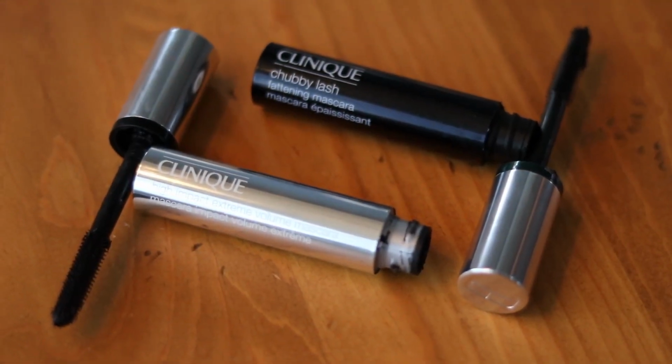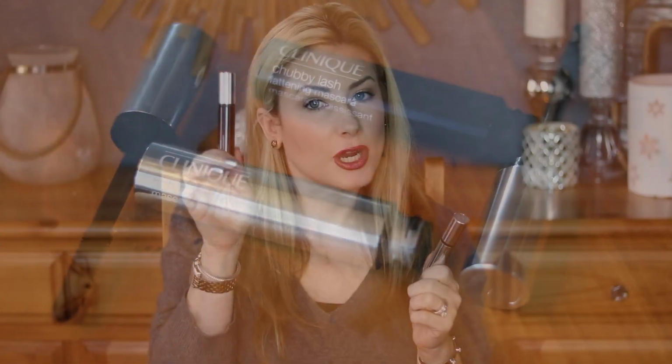But I started off saying that the High Impact Volume Mascara was my favorite. Then it was the High Impact Extreme Volume Mascara. And then late in the year, they released the Chubby Mascara, which I think has to be my absolute favorite. The brush for these is exactly the same. It's just the formula of the Chubby Lash fattens your lashes that much more, makes them that much more dramatic, but I still feel like it's a very wearable look.